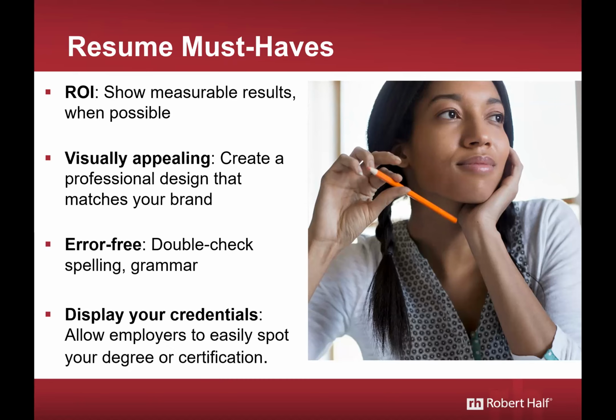How much did you save the department by implementing new workflows? How much did your recommendations to management help decrease costs and increase income? Did you spearhead an event that led to 6 new business opportunities? And did your website design result in increased traffic to a company website? By how much? Wherever possible, try to give actual numbers to show the impact you've had.